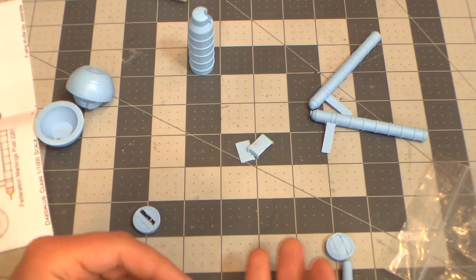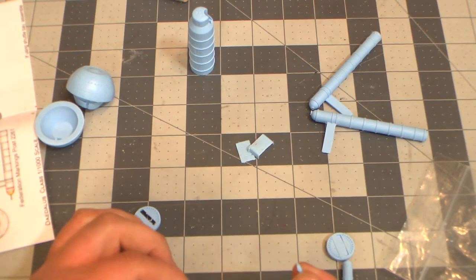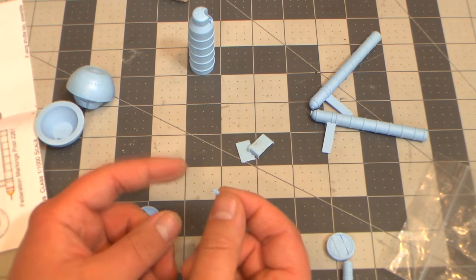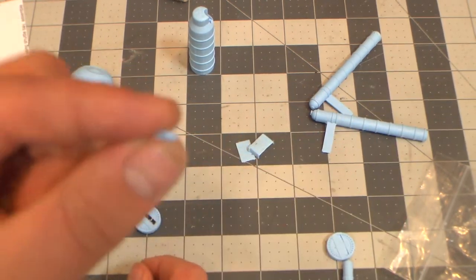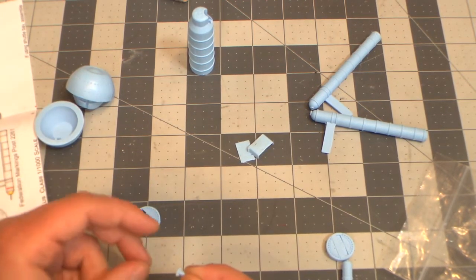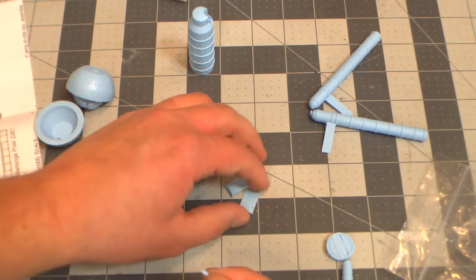I mean, they've got to cast it somehow. But I think the best solution to that is, I mean, it's going to be landed anyway, so you're not going to see the bottom. So if you take a very thin pin vise drill bit and get it up in there so you can have a good grip on it, and then very carefully cut and file away on that little thing and just reshape the front, I think it'll be all right. Like I said, you could probably even get away with leaving it on there, but I'm not going to do that. I've got to take that off.